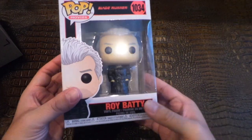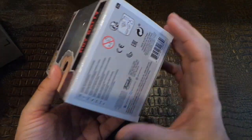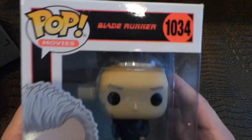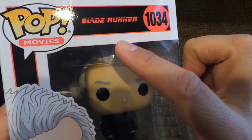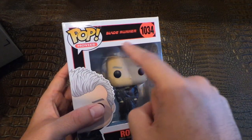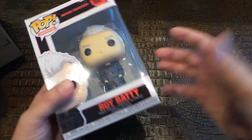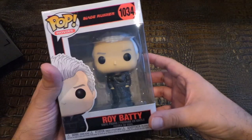But this time, I did get the common. Seems to be in pretty decent shape, although there is a blemish right on the front. You see where the highlight is right there. Nothing major at all. It is noticeable though, but would you have that go away and pay $12 for this guy or $10? I can live with that for $3. So now I got my complete set of the Blade Runner Pops from the original movie.